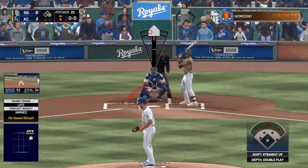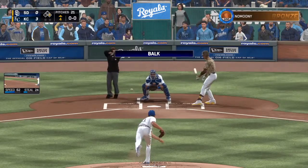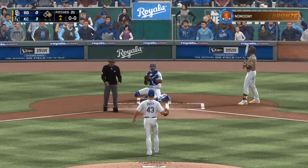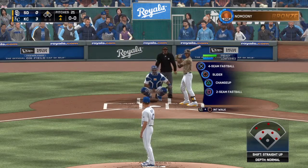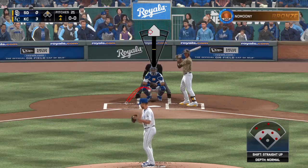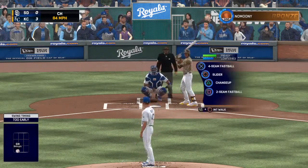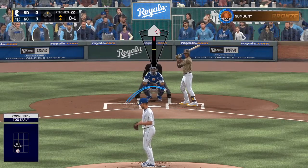Here's Manny Machado now. He's 0 for 1 thus far. And now hold everything here, as it looks like a balk has been called. And that one might have been a little ticky-tack if you ask me. And that's cut on and missed. 0-1.